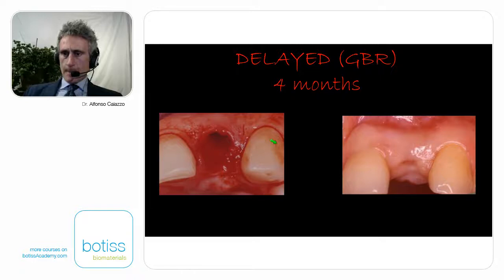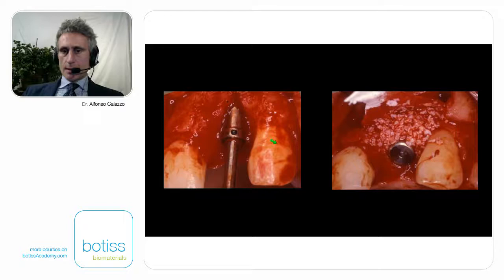So we know that if we wait, we will need some kind of regenerative procedure. And we do this all the time. We open up the flap, we see some resorption, we place the implant, we do a classical GBR, with autogenous bone on the implant surface, and then some xenograft to maintain the contour in the long term, and then a collagen membrane holding the graft there.